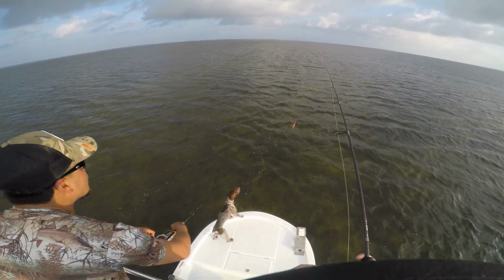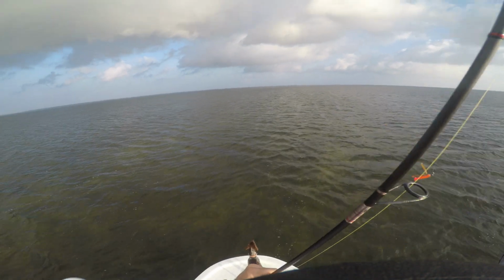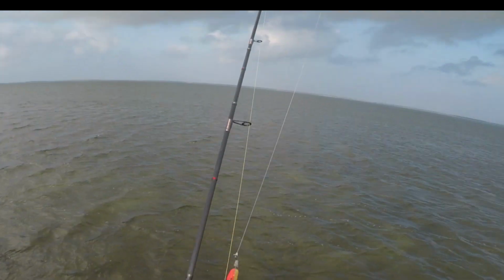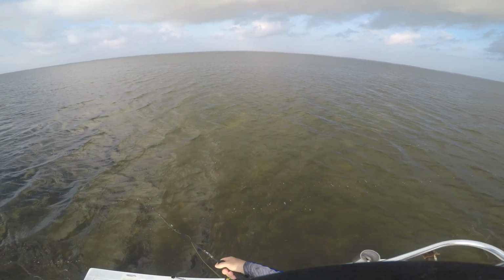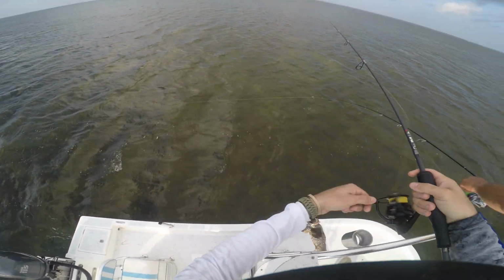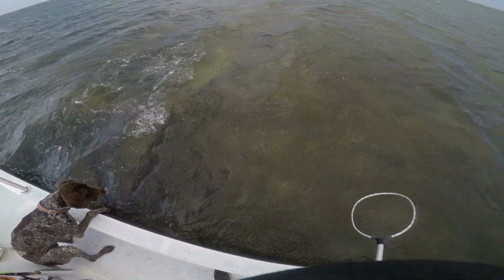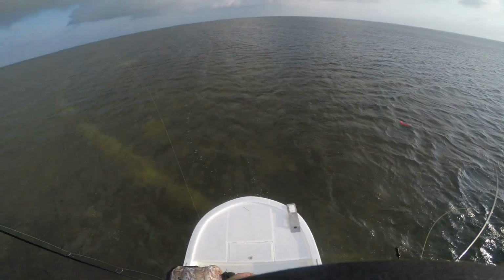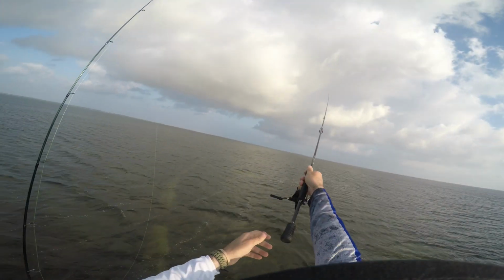Damn, I took my tail. Got him? Oh yeah. That's a good one, bro. Is there? Oh yeah, I see it. I got you. Cody's like, finally! That's a keeper though. Ready with the first keeper of the day. 21 incher.